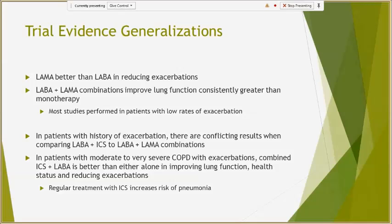Combinations of LABAs and LAMAs improve lung function greater than the individual monotherapies, although that improved lung function is not additive. You don't add up the benefits and get this, it's a lesser improvement than the sum of the parts. Caveat, most of the studies were performed in patients with low rates of exacerbations, so there's limits to the conclusions that can be drawn. Also, there's conflicting results in patients with exacerbations in knowing whether LABA-ICS or LABA-LAMA combinations are preferable. So decisions really have to be made at the level of the individual patient.